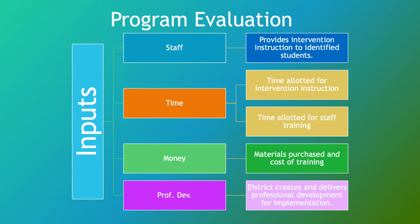Now if we would begin to look at the program evaluation process, we can see that the inputs for utilizing such a program in this large district are staff, funding, time, and professional development. The staff is needed, of course, to provide that intervention support to students who are identified as having reading abilities below grade level.